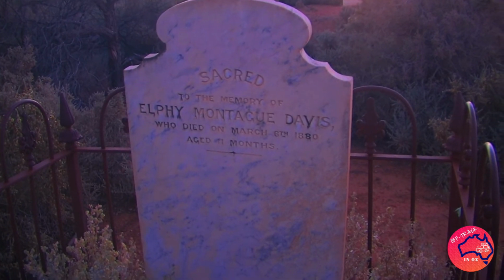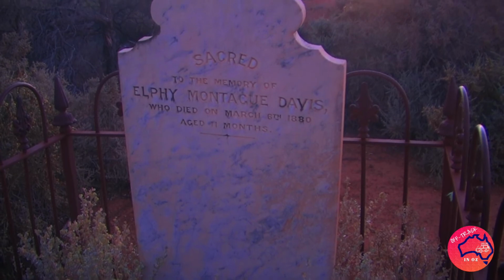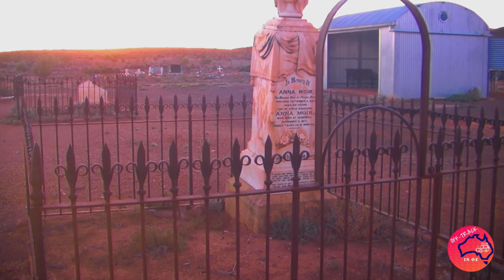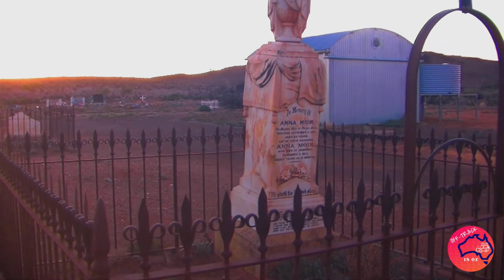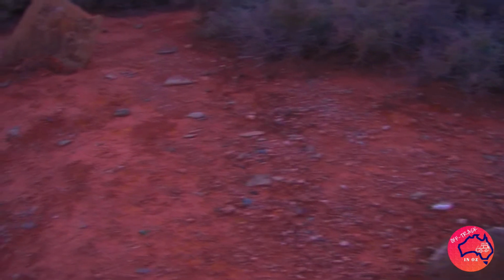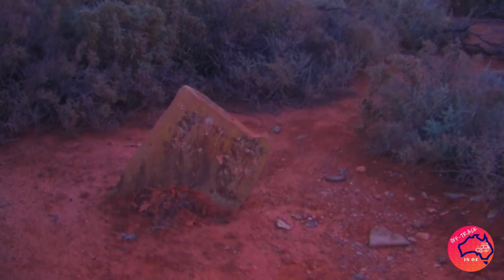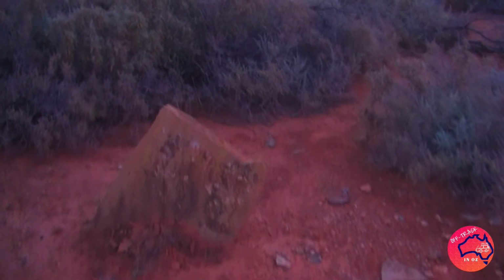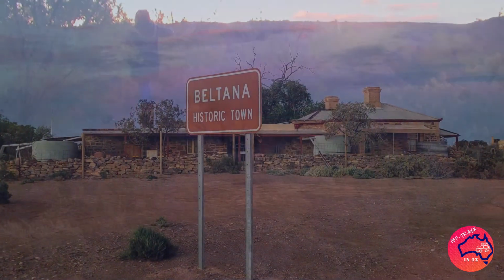1880, only 11 months old. 1871, 1894 in there. Up the back here. Graves sort of scattered all over the place here, that many of them have broken headstones, unrecognisable now, all up through this area. Everywhere, all through here.